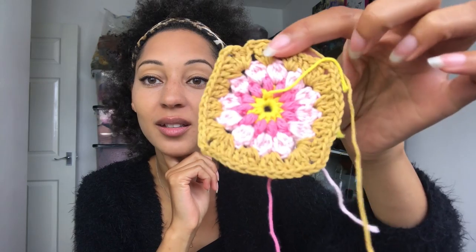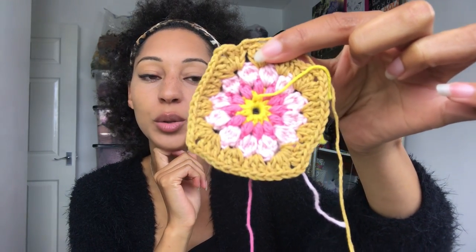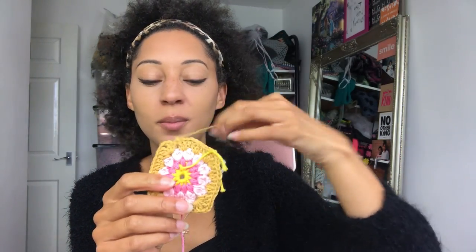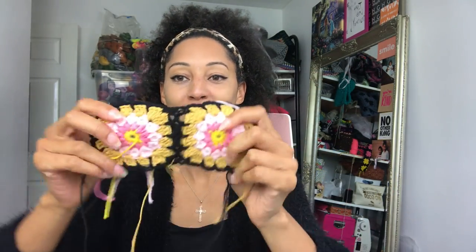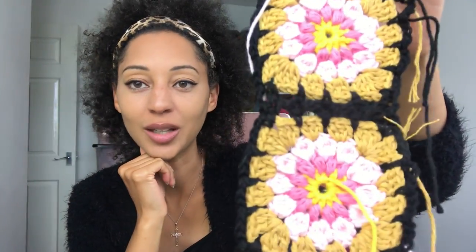Other than that, the only other WIP that I'm going to share that I'm working on, because the rest is a surprise, is this one. So I've made all of these squares. They are called Bloom, and it's like a sunburst granny square. And I've made loads of them, and then I've started to join them together in black. You guessed it.